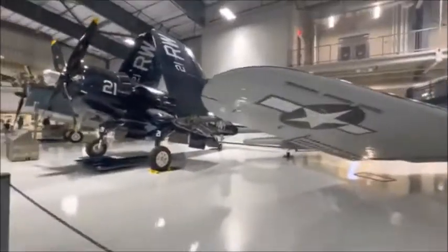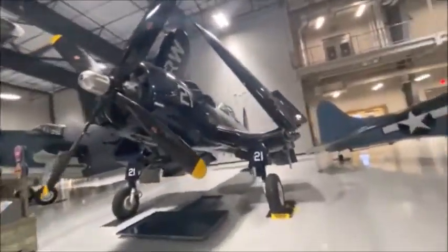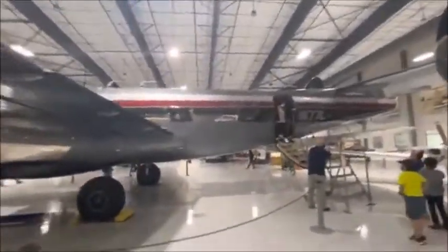I'm just gonna quickly run through these planes. Oh wow, look at this plane. The wings probably are huge. Oh, another big plane walking over the wing. Oh, wow. I think we can get in. Yeah, let's get in after.